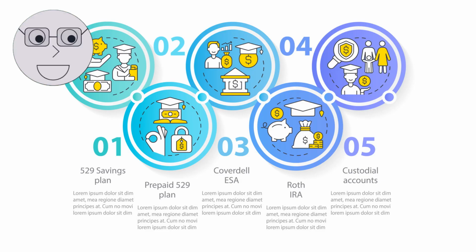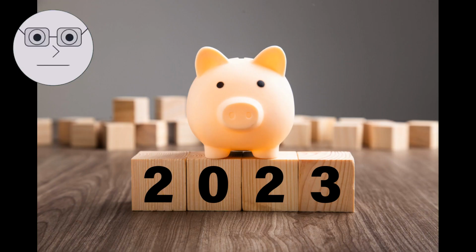Step 3. Be realistic. It's important to be realistic about your savings goal and timeline. Saving for a house can take years, so don't get discouraged if you don't reach your goal as quickly as you'd like. Be flexible and adjust your savings plan as needed. If your income or expenses change, you may need to adjust your savings goal or timeline.